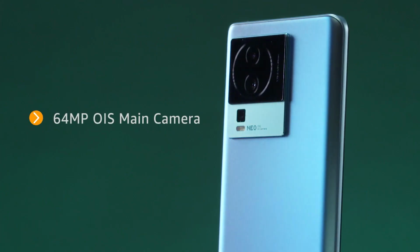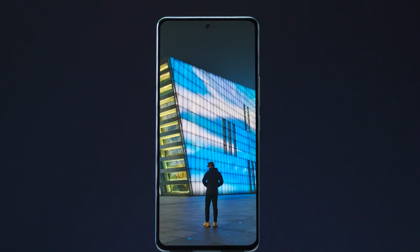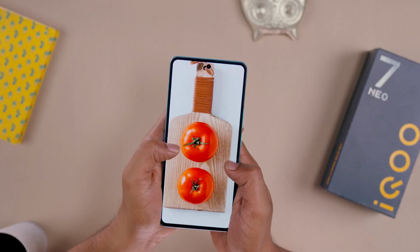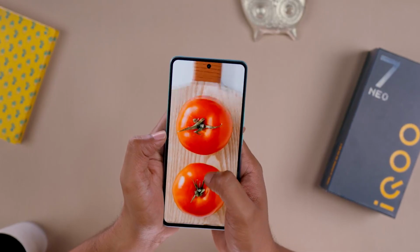Coming to its camera, the iQOO Neo 7 has a 64 megapixel main camera with optical image stabilization. It captures amazingly detailed and sharp images with minimum blur owing to its OIS feature.